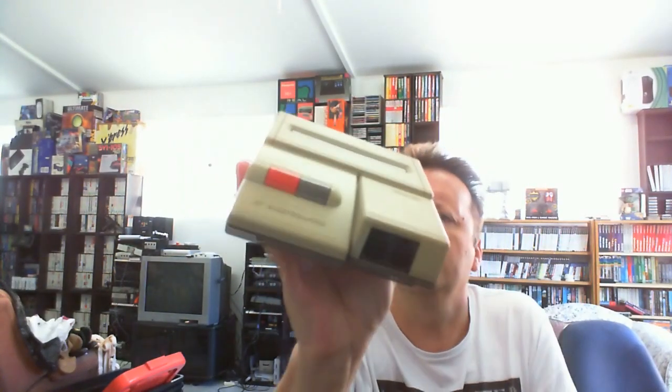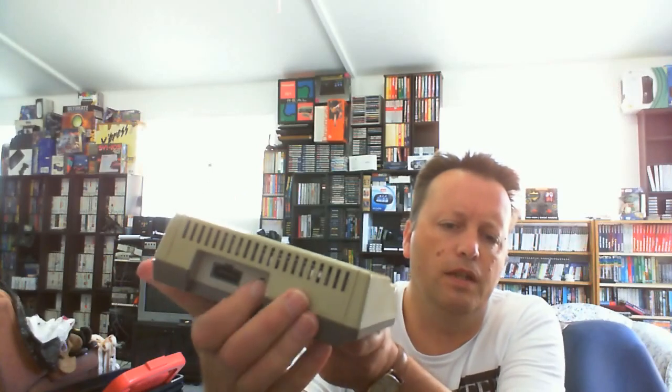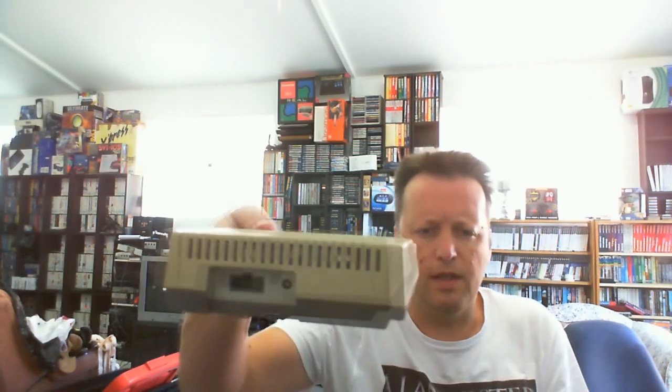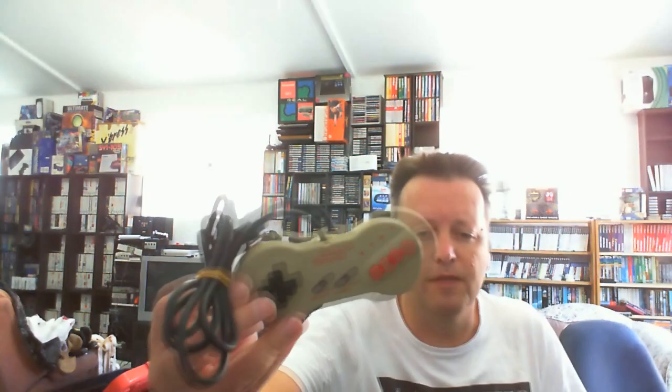Two controller ports in the front. And most importantly, it has the AV out in the back. Fairly standard DC in, so we should be right there. Cartridge slot doesn't look too bad. And it came with a similarly yellow, by the looks of it. Yeah. Wow, even worse than the actual unit.